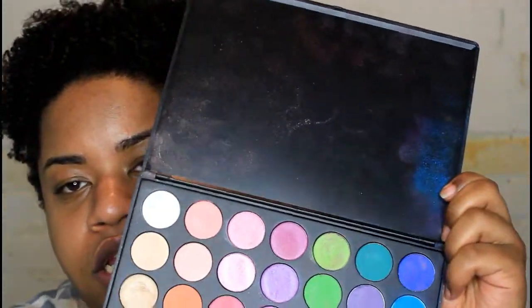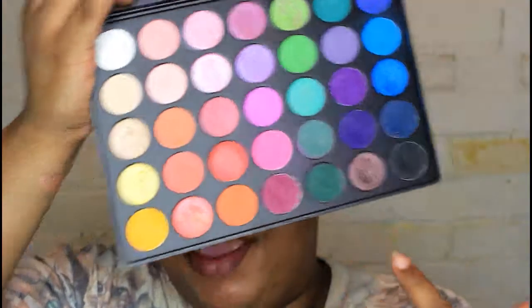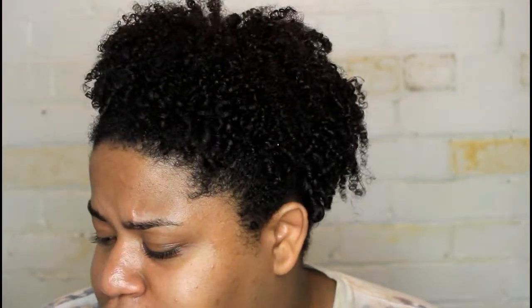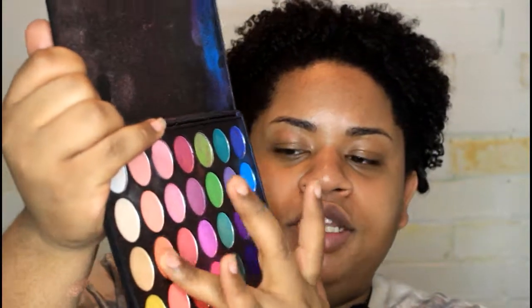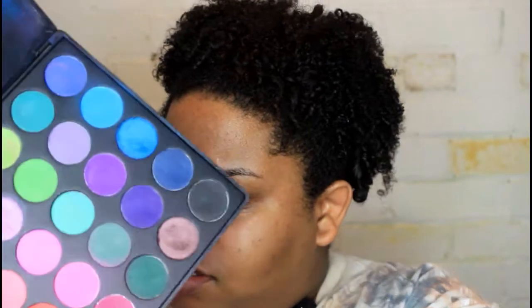Some of these in here, like the more pastel-y colors, are not really showing up like I thought they would. Not pigmented at all. Yeah, they're not pigmented. This is not pigmented at all. Look, I'm really rubbing it. It's not pigmented, and it's very chalky too. You can kind of see it right there because the ring light really helps it, but in regular light you can't really see it.